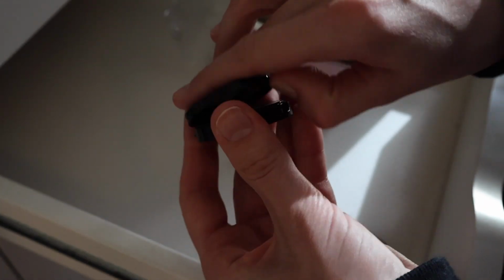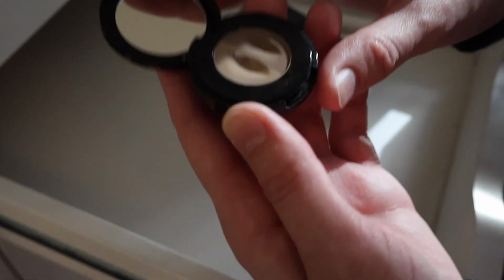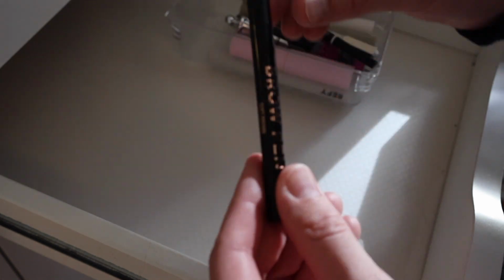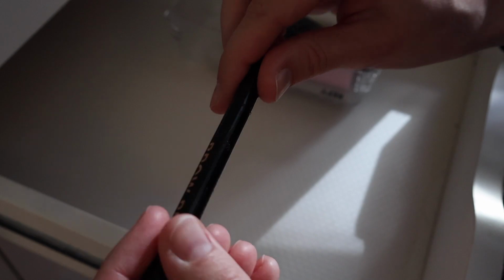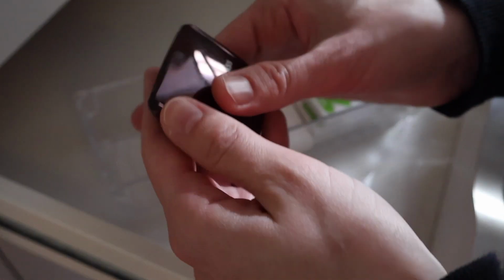The Anastasia eyebrow powder. I used to use this like a ton. I think I want to scrape out whatever's going on there, but I think I'll also hang on to this one. So I'll put it on the chopping block. And then this Anastasia brow pen, this never really matched me right, so I think I'm actually going to declutter this.